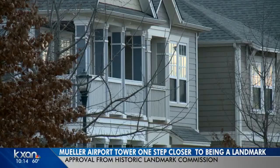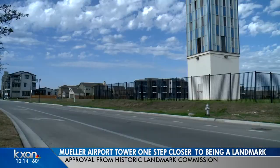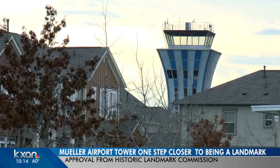Tonight, the Robert Mueller Airport Tower got the first round of approval to become a historic landmark in the city of Austin. The Historical Commission handed down an 8-0 vote tonight at City Hall in favor of the idea. KXAN's Alyssa Gord shows that while the airport there is long gone, it's something people who live nearby have grown attached to. Coming in from pretty much anywhere in town, you drove down 51st and there it was.